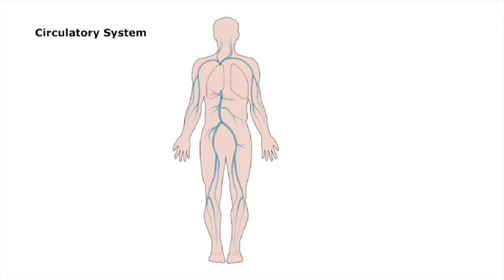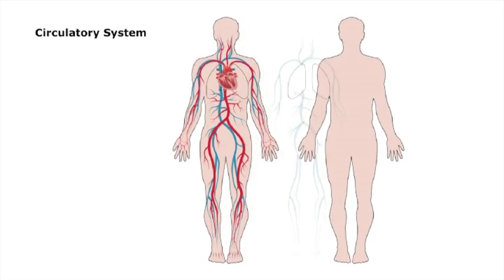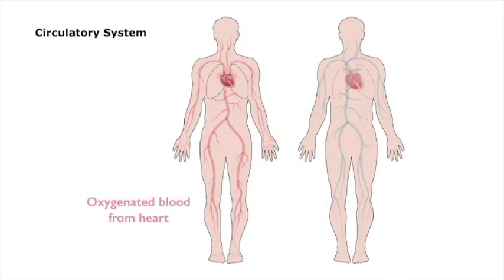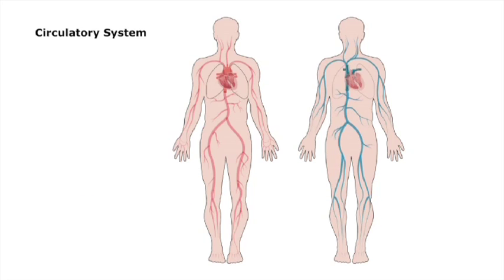The circulatory system delivers nutrient-rich blood to the tissues and collects waste products for removal. With each beat of the heart, oxygenated arterial blood is ejected from the left side of the heart out into the aorta. Blood pulses forward at high pressure through the arterial network of arteries and arterioles, which then branch off into capillaries within the tissues. Blood continues to flow through the capillaries, where they merge to form venules and veins, flowing at a much lower pressure.